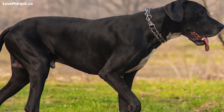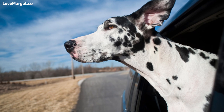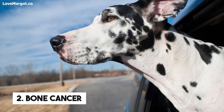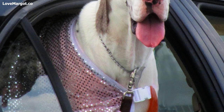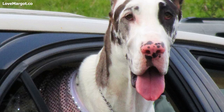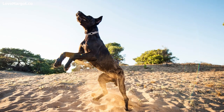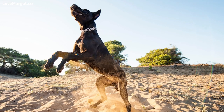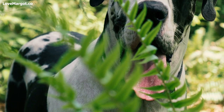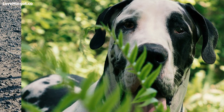Surgery is often the best option for treating osteosarcoma, but chemotherapy may also be recommended. Bone cancer in Great Danes is unfortunately quite common. If you notice your Great Dane limping or having difficulty walking, make an appointment with your vet right away. Leg pain is often the first symptom of bone cancer, so it's important to get your Great Dane checked out if you notice anything unusual. Blood tests can also help to detect bone cancer in its early stages.